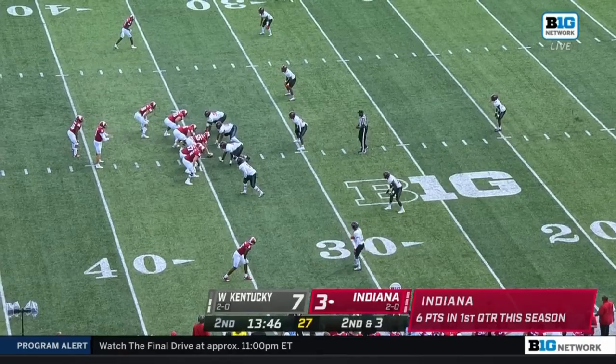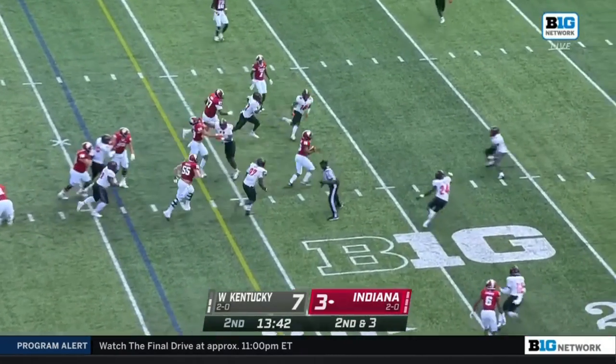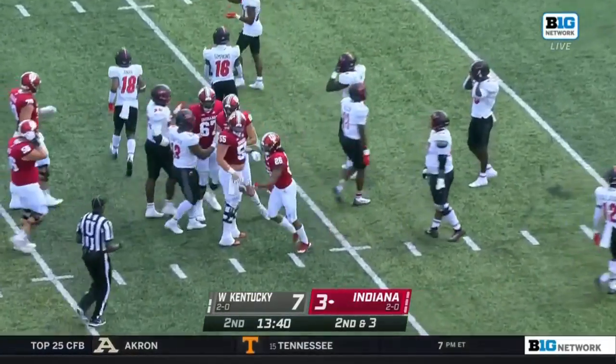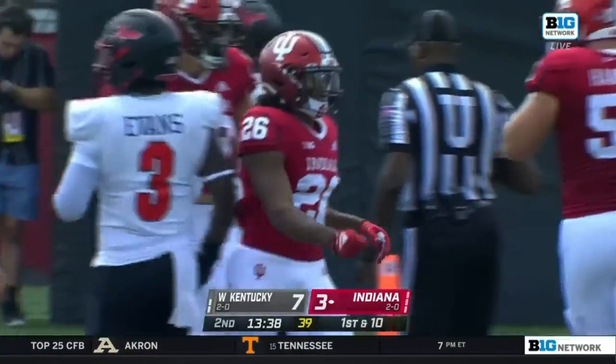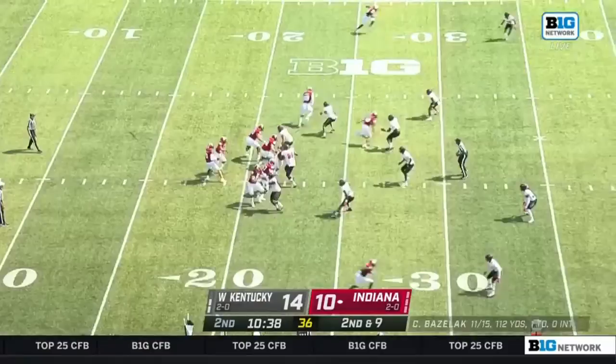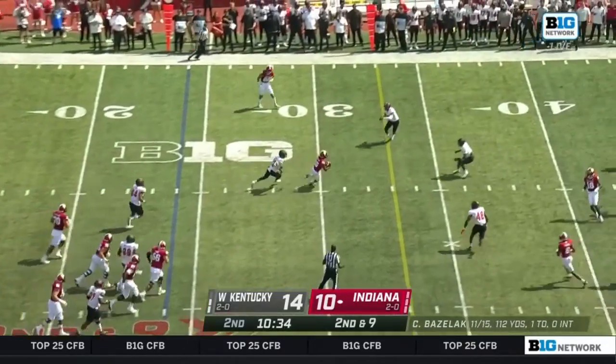Walt Bell, while he was a head coach at UMass, had his eye on Camper all the way back then. Running play, Henderson right up the gut. It's a big gain and picks up the first down on a 2nd and 3 play. A guy who they say could start at about 5 different positions defensively. He's that valuable.